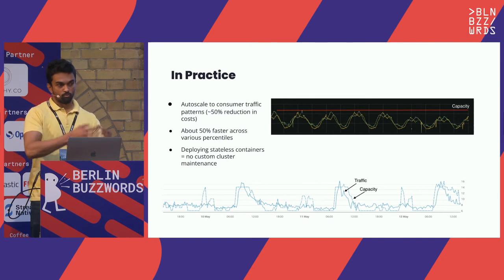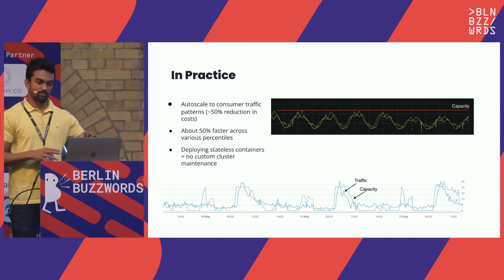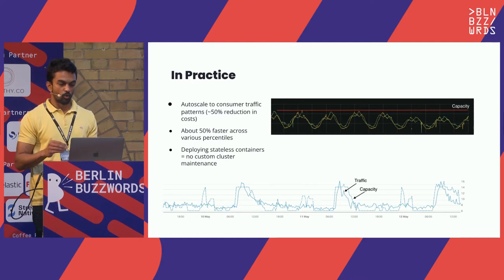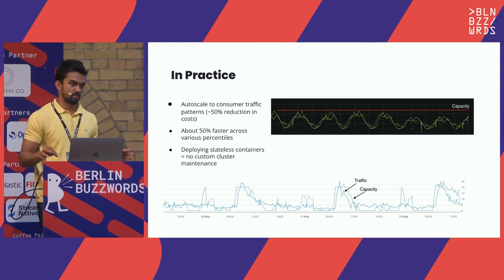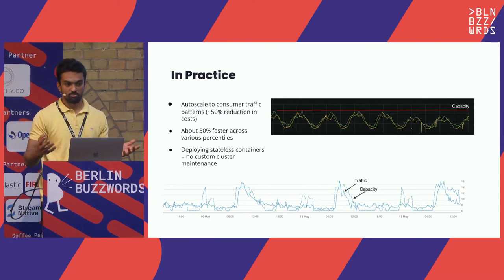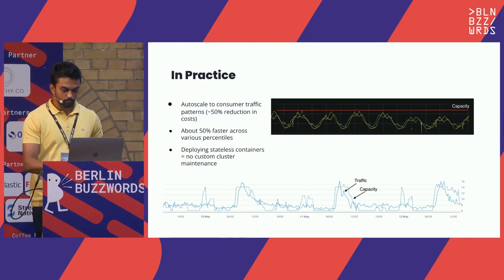And we are also, while reducing the costs, able to get 50% faster across various percentiles. And I have a timings graph on the next slide. In addition to that, now deploying stateless containers is a breeze. It's a microservice push. So doing things like JVM upgrades and OS upgrades is not a month-long project. Or when we have security bugs like log4j, it's a simple change in the jar and push the code.